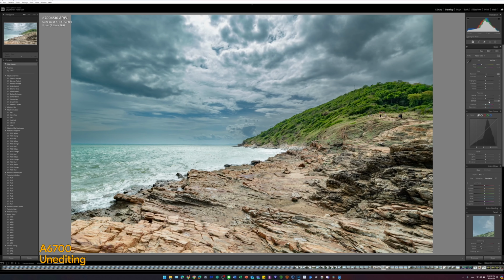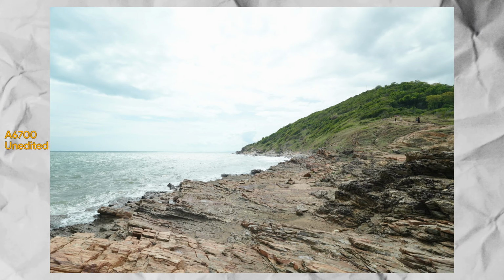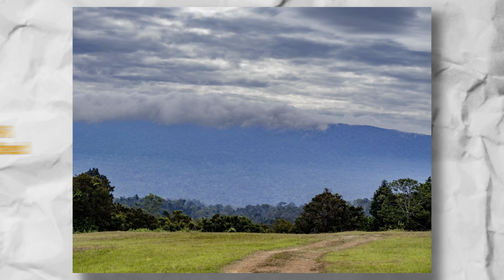Photo quality, dynamic range. Using A6700 was a bliss. It gives me more bandwidth to edit in post with less noise and more dynamic range. Using the Sony A6700, I did not have to worry about the green cast on the images or blurred images. Sometimes when I don't turn off the image stabilization in the G9ii, the images will be ruined due to the sensor shake. I had to be extremely vigilant about this. But the A6700 was more forgiving.